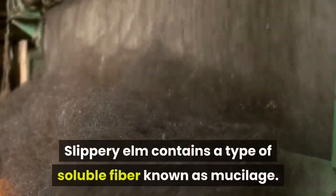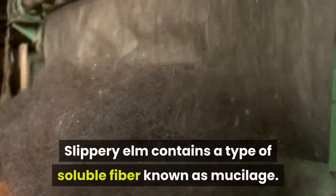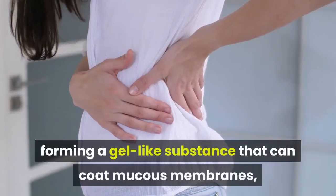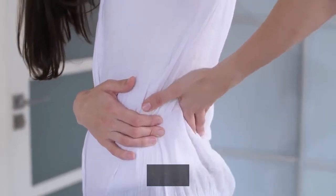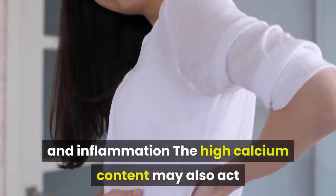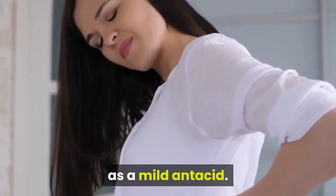Slippery elm contains a type of soluble fiber known as mucilage. Mucilage traps and absorbs water, forming a gel-like substance that can coat mucous membranes, providing short-term relief of pain and inflammation. The high calcium content may also act as a mild antacid.